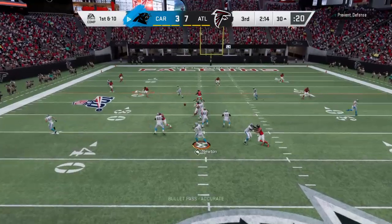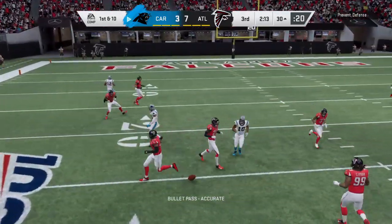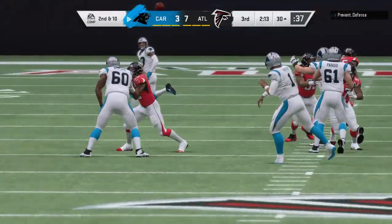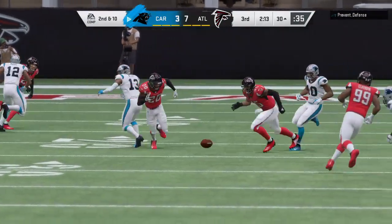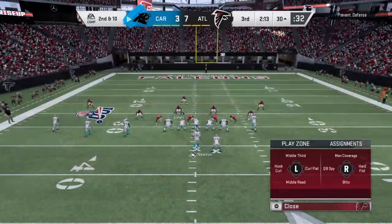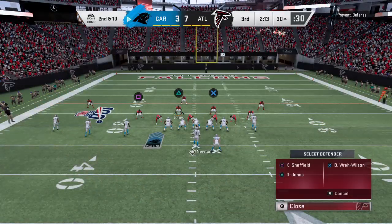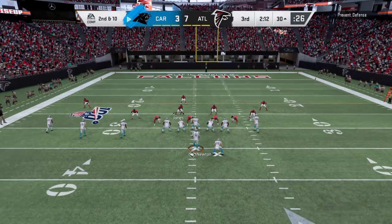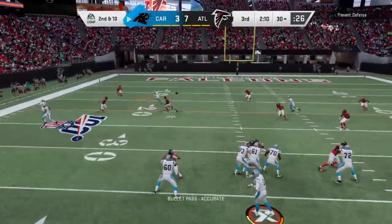The shotgun snap for Newton. And that is incomplete. He couldn't hold on through the contact. Brings up 2nd down. It is tough to complete passes against zone defenses. The windows that you see open, they shrink pretty rapidly. How about being able to hit a moving target against a zone before the next guy can get there and make a play on the ball? Not easy for any quarterback.